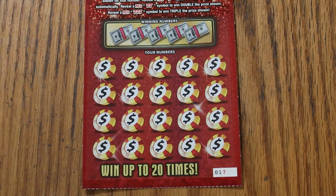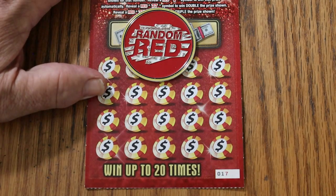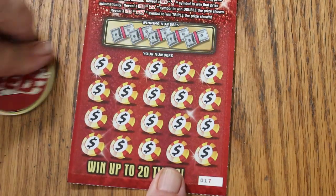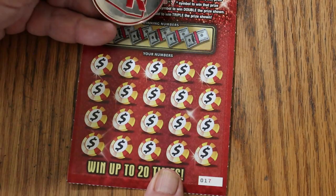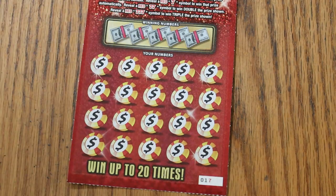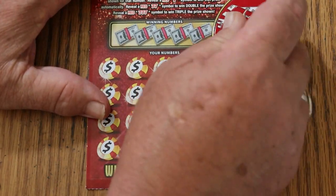Alrighty. Going to use Random Red's superb big 2.5-inch round coin, with his Random Red logo on one side, the double R on the other, with a mirrored finish that, frankly, you could shave with this coin. All right. That said, let's get going.